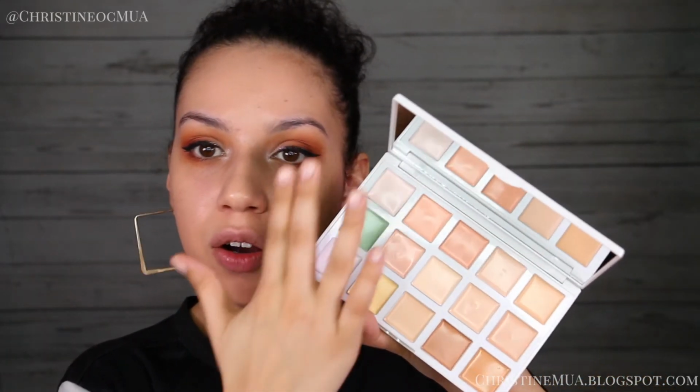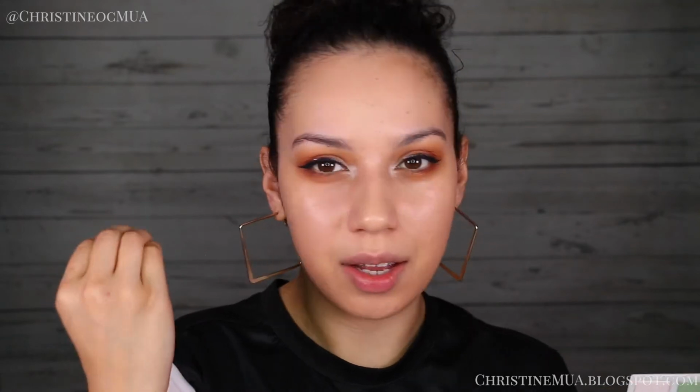For some reason I normally wouldn't gravitate to something like this myself, with a palette of concealers like this. I don't know why. I just have an association of greasy concealer, not good coverage, but I haven't used one in a long time, so that association could be outdated.